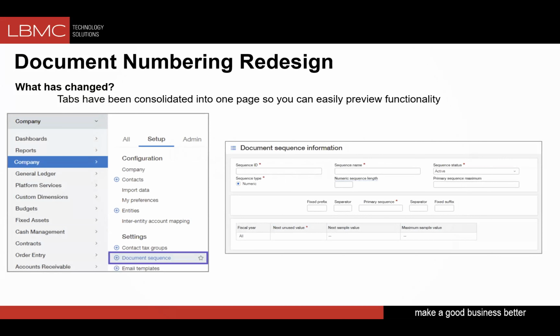So previously, when we wanted to create a document sequencing for things like invoices, vendors, customers, we had multiple tabs that we had to get through. It was a little bit harder to navigate, a little bit harder to see what our outcome was going to be. But now within Intacct, they've consolidated that down to one page. We can easily preview what our sequencing is going to look like.